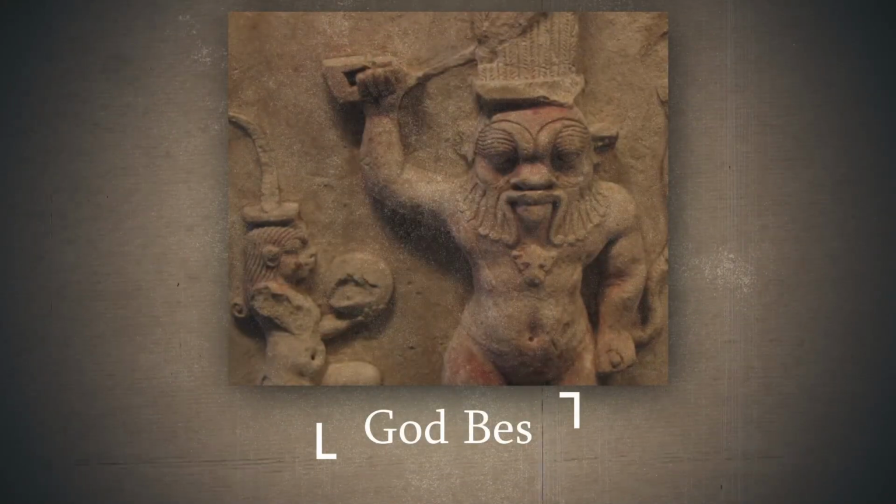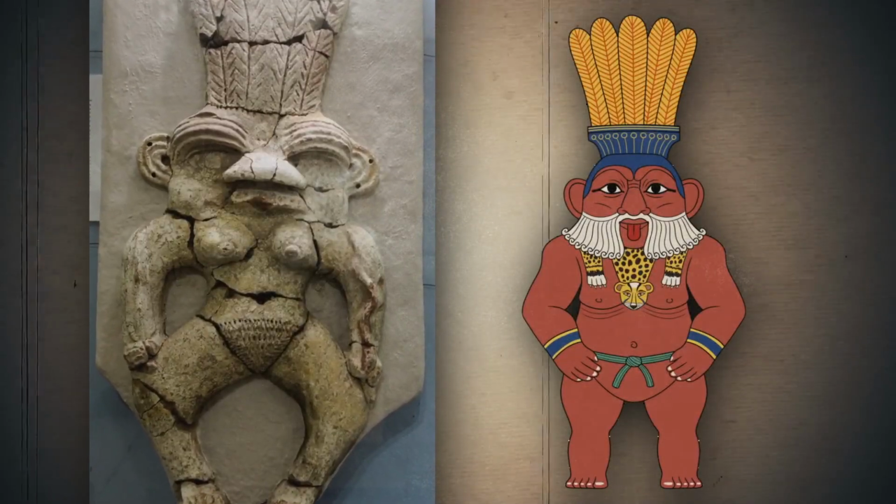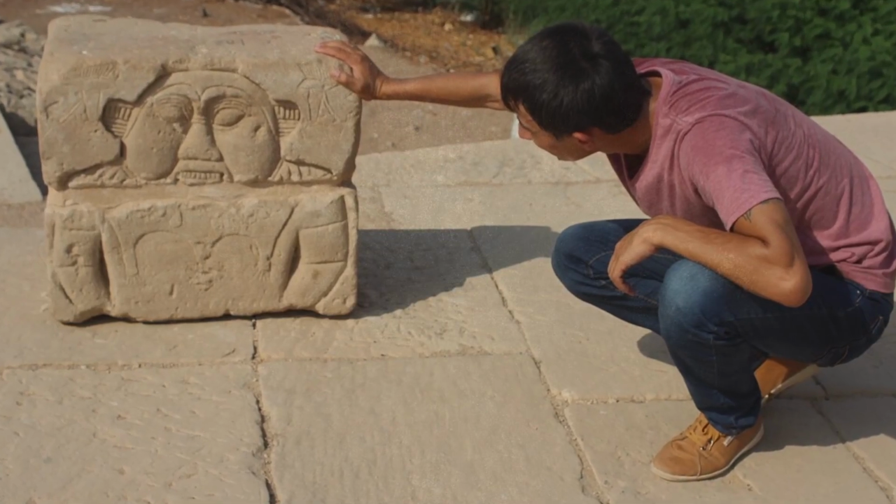God Bes. Bes is one of the strangest gods of ancient Egypt. Small, bearded, with a protruding tongue, sometimes with lion-like features or 4 arms.